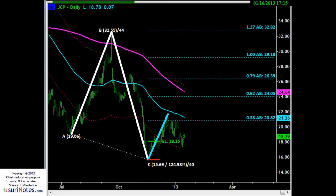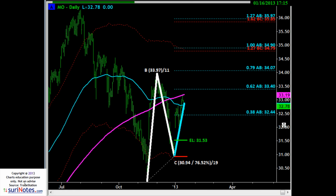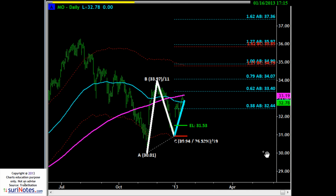The next one is Altria, which is MO. I have this stock and I've been trading this for the last few sessions. So my targets on Altria are between $33 and $34.